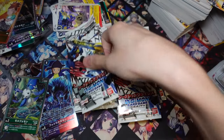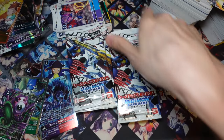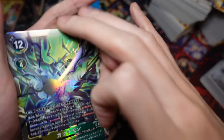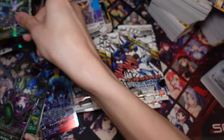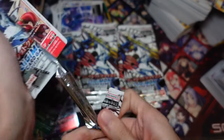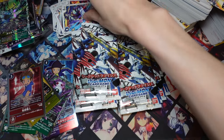Oh, we're not hitting any SRs. Maybe because I'm alternating between left and right. Okay, we got Kazuchimon, which we only have one regular art of, so that's not bad. You know what else we only have one of though? Crimson mode. Crimson mode, please! Takato, can you digivolve? Can you biomerge?